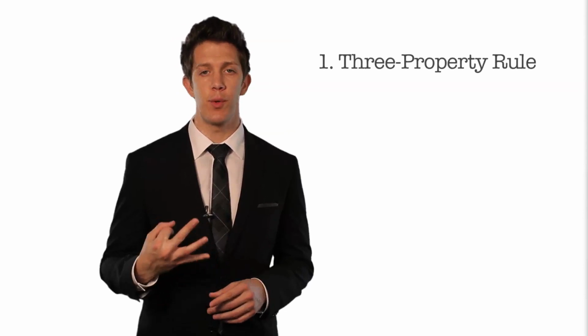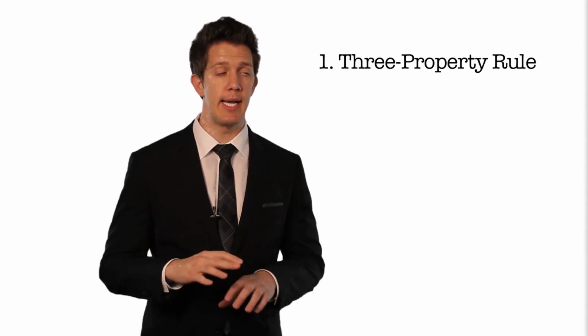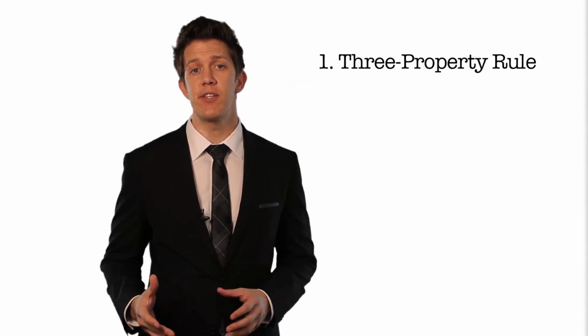First, the 45-day time period. Within this 45-day time period, you can choose up to 3 different options. The first and most common option is the 3 property rule. The rule is that you can identify a total of 3 properties at any price. Most investors use this option because once they sell their property, they upgrade to an even larger one.